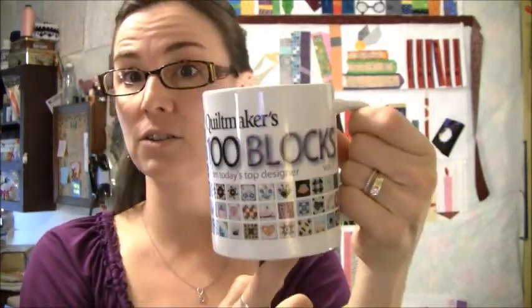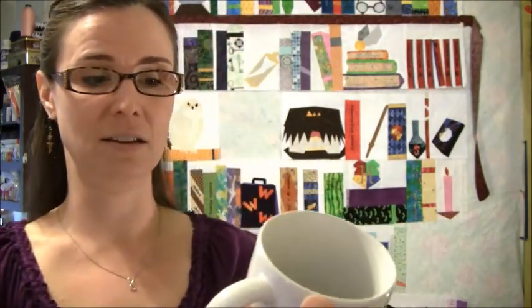One of the things that Quiltmaker does for this special issue, since it's 100 designers, is a little bit different than a regular issue: they send out swag to go with the magazine, and every time you're in an issue you get a coffee mug. So this is actually my 4th 100 Blocks coffee mug. I missed Volume 8 because the deadline was when I was working full-time, and it just flew by me. It was completely outside of my ability to make that, and I was really sad about it. So I am in Volume 9, and you can see right there is my little block.